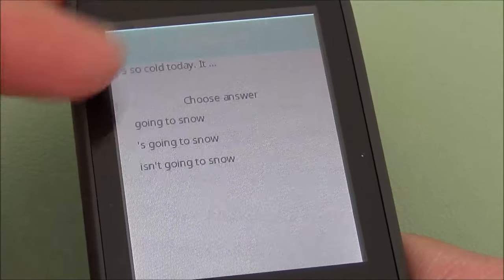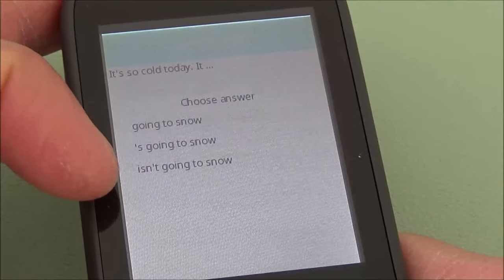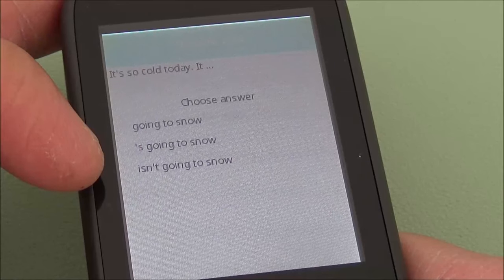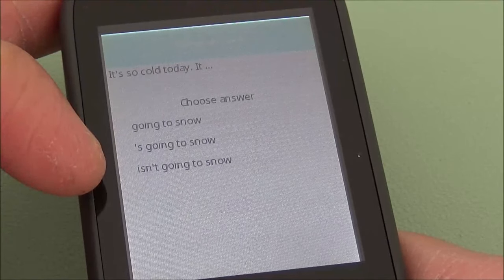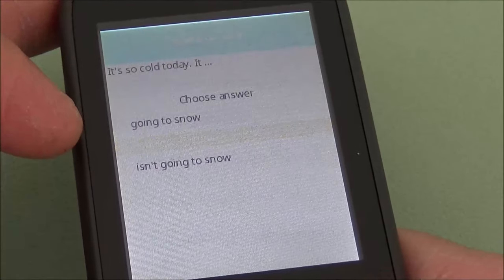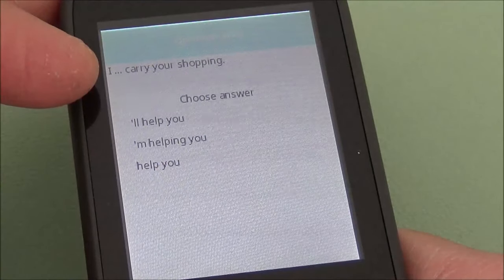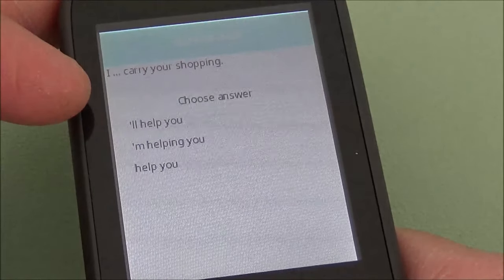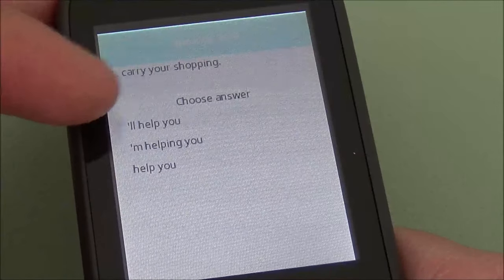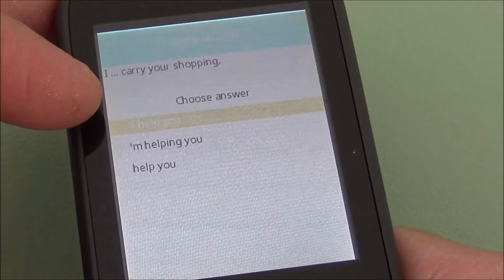It's so cold today. It going to snow? It's going to snow or it isn't going to snow? It isn't going to snow. It's so cold today, it isn't going to snow. That's stupid. So it's this one. What the heck? I'll help you carry your shopping. I'm helping you carry your shopping. I'll help you carry your shopping.